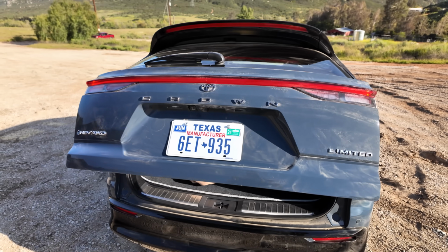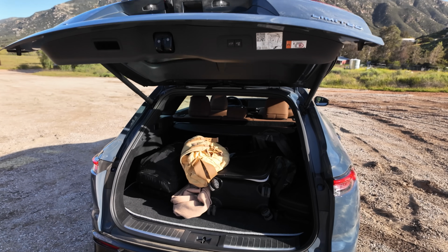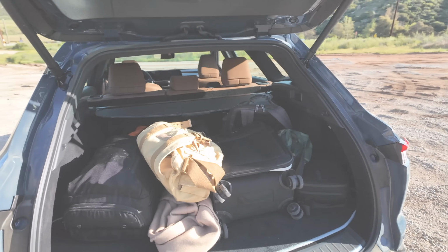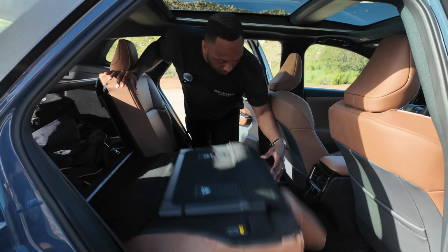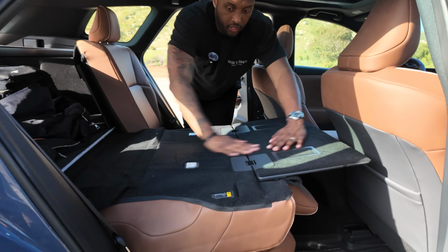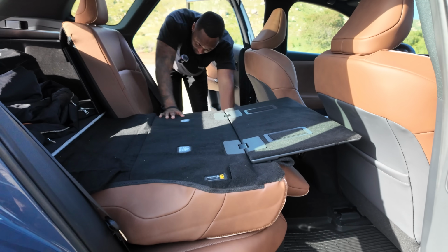Out back, open up the rear liftgate to reveal a cavernous cargo space. Toyota hasn't revealed cargo dimensions yet, but there is a neat function where the rear 60/40 split seats can fold flat, and a hidden gem is this extension board that allows something that's 6.5 feet in length to be carried in the cabin.